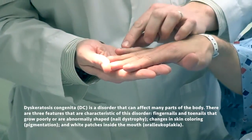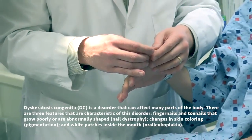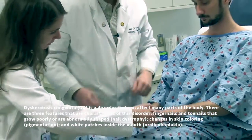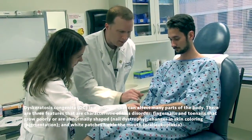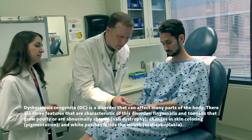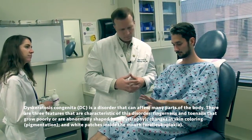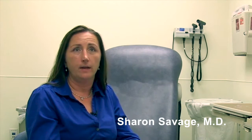Dyskeratosis congenita is an inherited bone marrow failure syndrome that's characterized by increased cancer risk, but it can be very challenging to diagnose. Patients with DC have a very wide range of problems that can present at any age and seem to vary within families and between families.